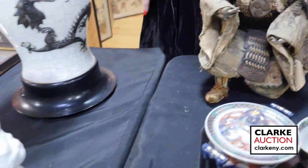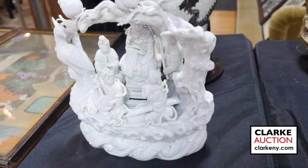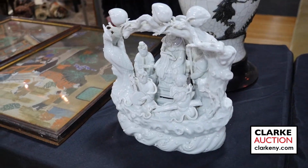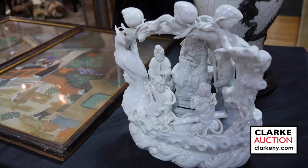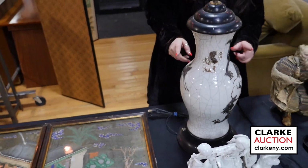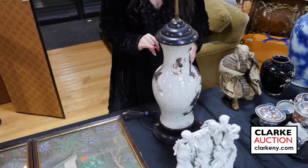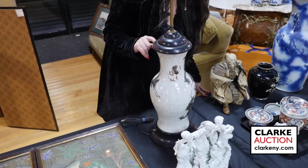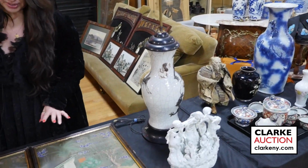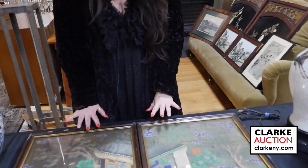And we'll jump over here to one of two Blanc de Chine figural groupings. This is the larger of the two. This came in one of our Walk-in Wednesday appraisal days, and this is estimated at $600 to $900. We have this Chinese crackle glazed jar with applied dragon and crane. Unfortunately, there have been some extensive repairs to the rim, but it's really quite handsome. Again, a really interesting lot in the sale.